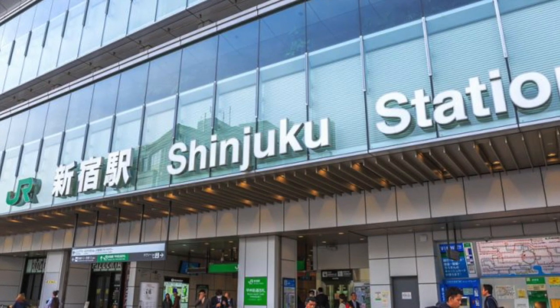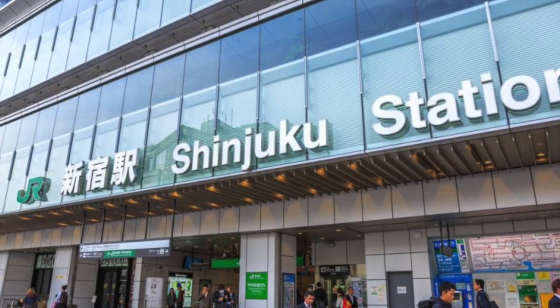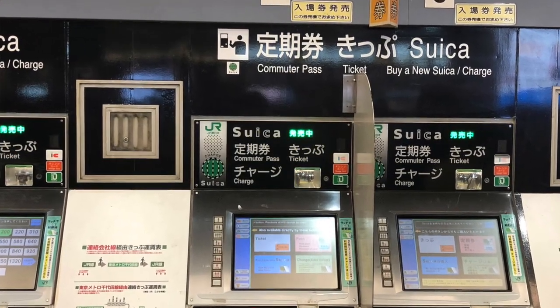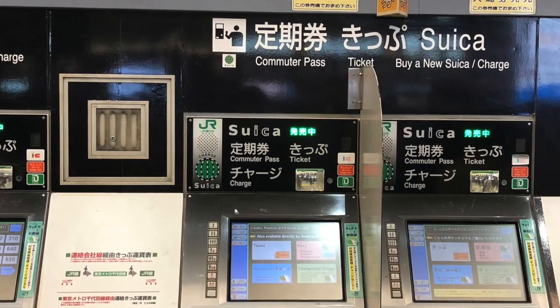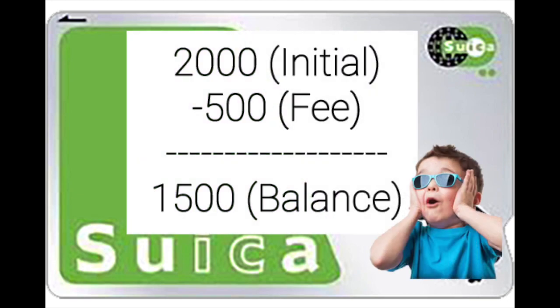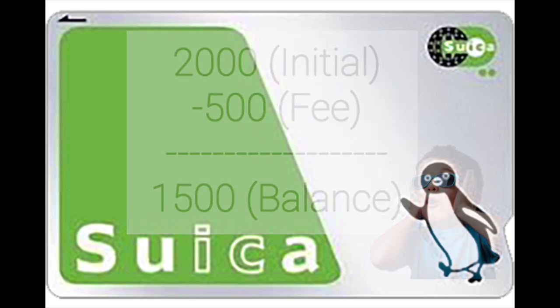To pick one up, hopefully you're already at a big station, such as Shinjuku. You can buy one at the machine or ask someone at the information desk, as they typically speak English. Just a quick note, when you initially buy your IC card, there is a 500 yen convenience fee. So for example, if you put in 2,000 yen, you're only going to have a final balance of 1,500.